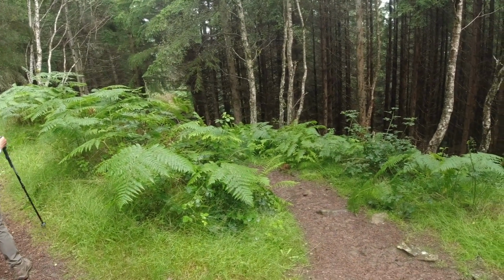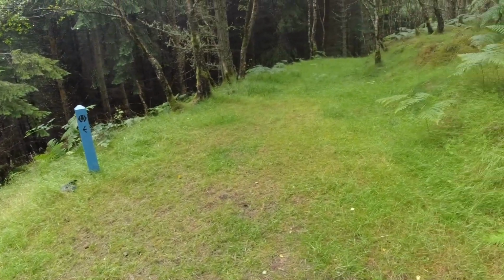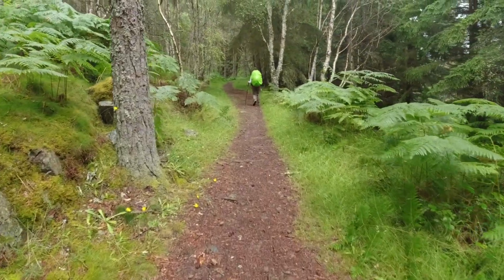Coming up the path from Drumnadrochit in the woods, having turned off the A82, I would say that is the first nice flat wild camping spot. Someone's tried to have a little fire. It is right on the path, but hey, that's convenient.